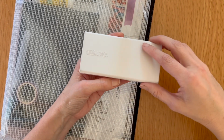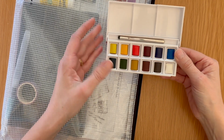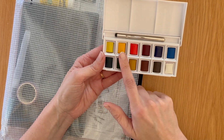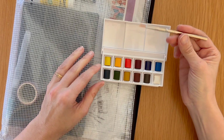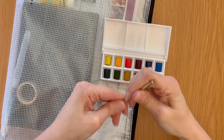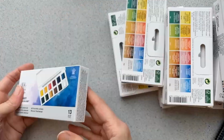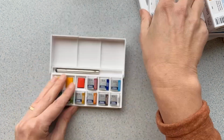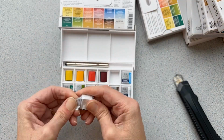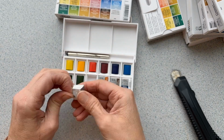Everybody got this Winsor and Newton Cotman pocket watercolor set. This is really lovely. It has warm and cool versions of the primary colors and some beautiful browns. And then this is a small detail brush that comes with the set. The students will take this with them. I also unwrapped all of these watercolors because of the time frame and just how little time we have. I wanted to make sure students could access their paint right away.